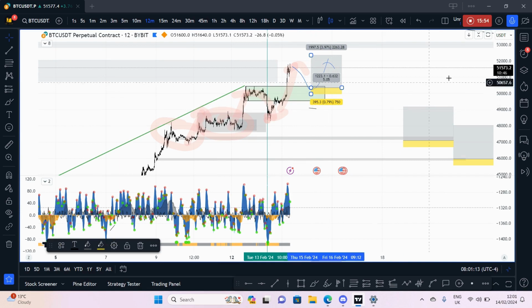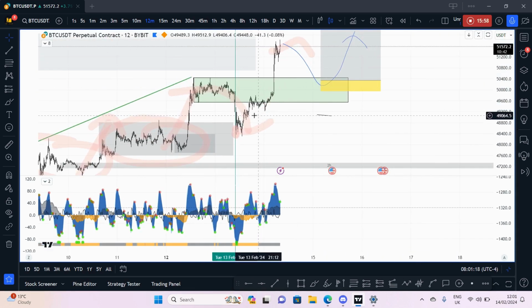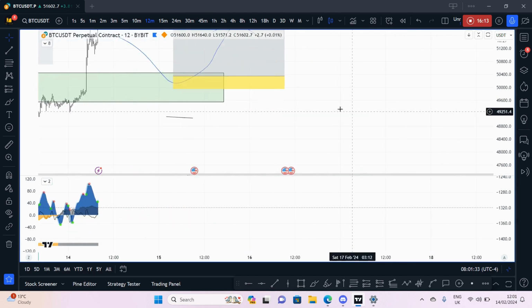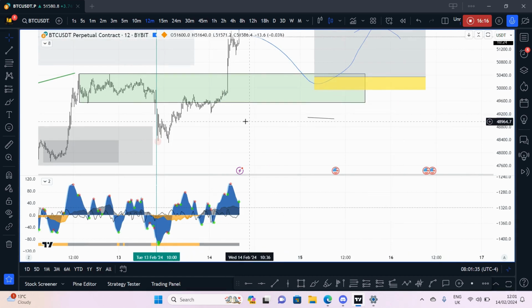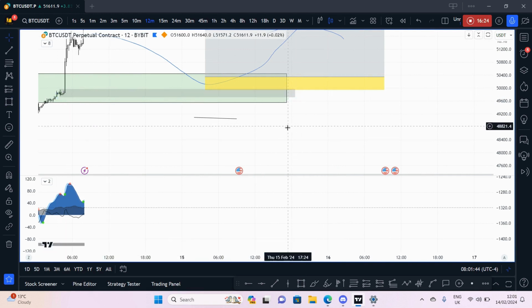Now, to get a more specific entry, I'm going to tidy up this chart briefly, just so it's clear. To get a more specific entry, you might want to check, are there any zones within that level? Well, the big move up was derived from this tiny accumulation we had here. So that's a level to look out for. Look out for that bounce off that level.